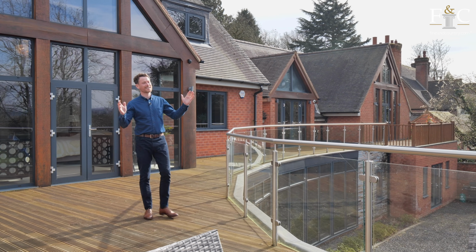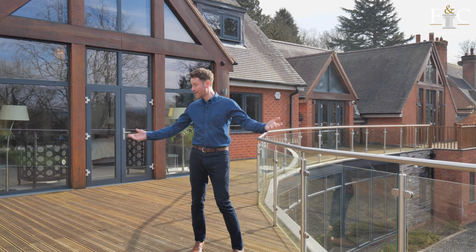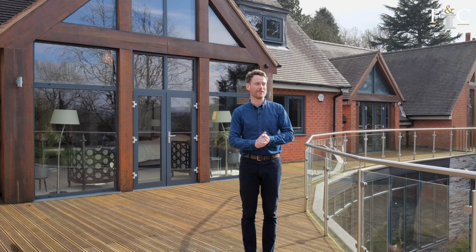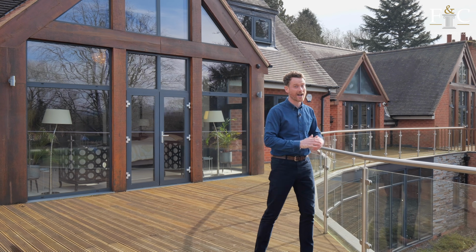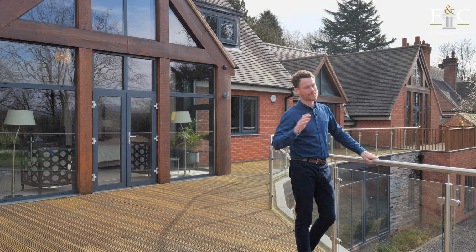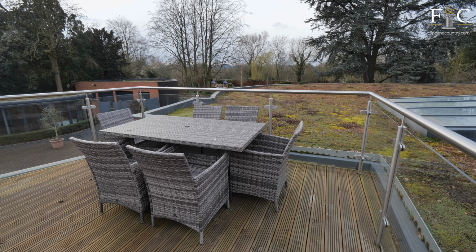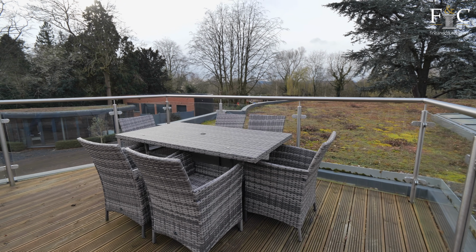Well, it looks like the sun has finally come out, and just look at the size of this balcony. I imagine that with some all-weather furniture up here, you could create quite the oasis. I don't know about you, but if it was me, I'd be kicking back up here with a gin and tonic, enjoying the views of Charnwood Forest. So that brings us to the end of this property tour.